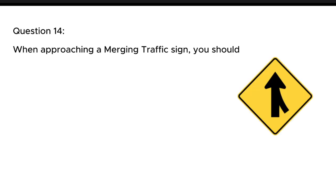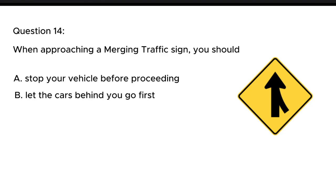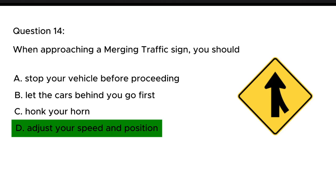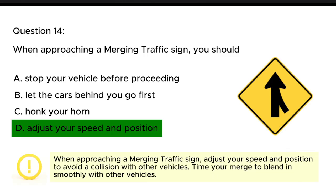When approaching a merging traffic sign, you should A. Stop your vehicle before proceeding. B. Let the cars behind you go first. C. Honk your horn. D. Adjust your speed and position. The answer is D. Adjust your speed and position. When approaching a merging traffic sign, adjust your speed and position to avoid a collision with other vehicles. Time your merge to blend in smoothly with other vehicles.